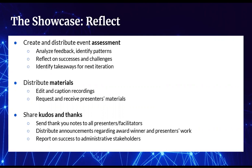We edited and captioned all the recordings of the day and distributed those recordings along with the materials the Lightning Talk presenters used. We made a concerted effort to not only thank our presenters and folks who pitched in with some facilitation, but also to promote the work that was shared, as well as our champion award winner, to the campus more broadly, and then report back on our successes to the library's administration as well. And of course, there was plenty of follow-up regarding budget-related documentation that we had to prepare and submit.